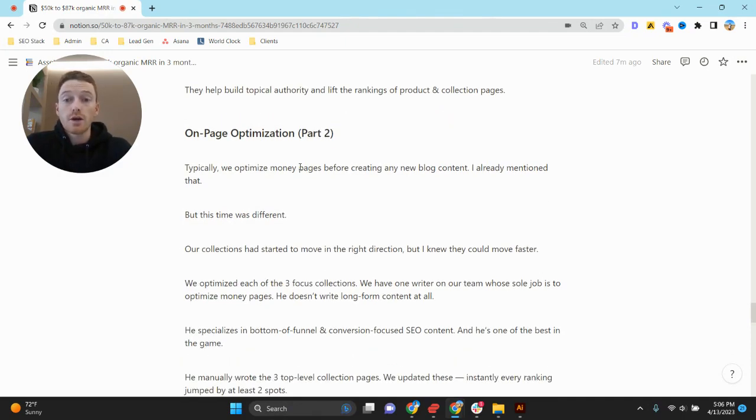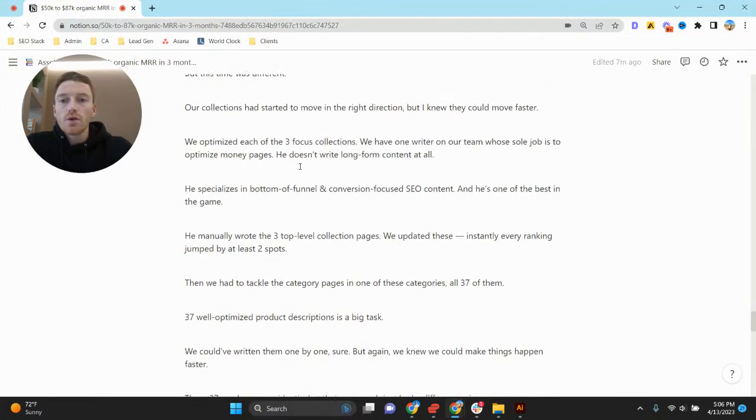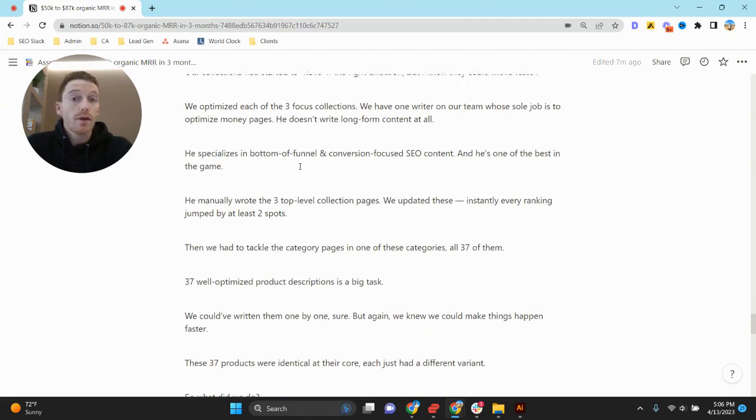So here's where we get into on-page optimization, actually for the money pages. We started with the 3 collections. We have one writer on our team who only focuses on bottom of funnel money pages. He does product pages and collection pages, and that's it. No long form blog content, nothing in the middle or top of the funnel. He's excellent at it. One of the best writers I've worked with.